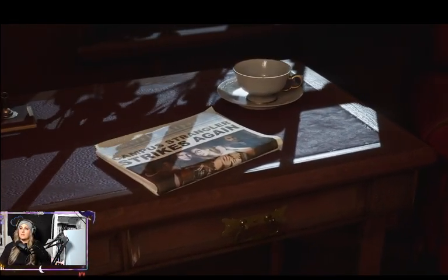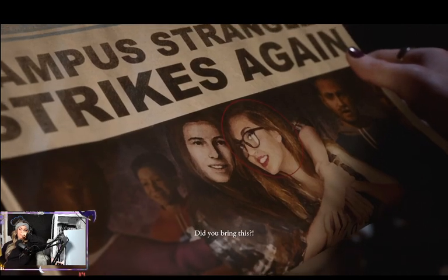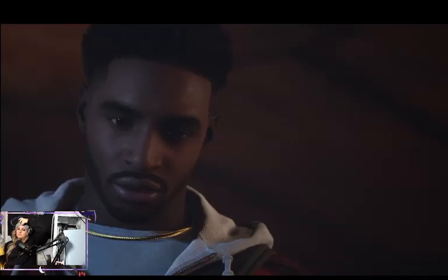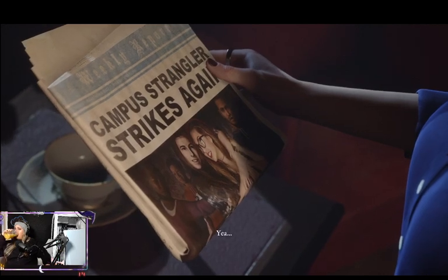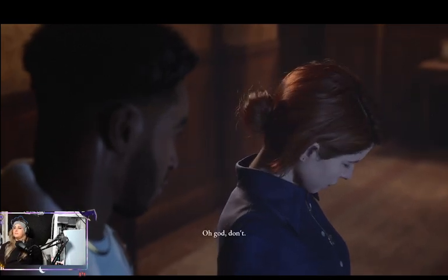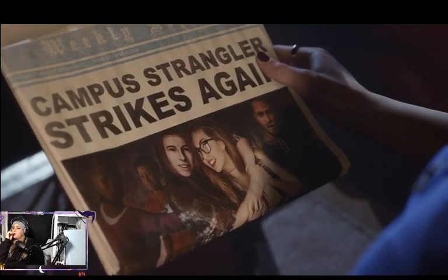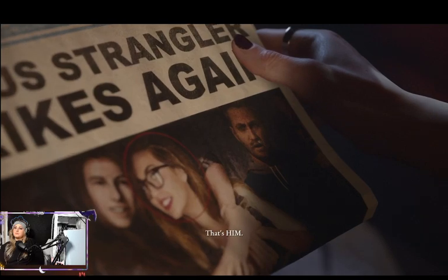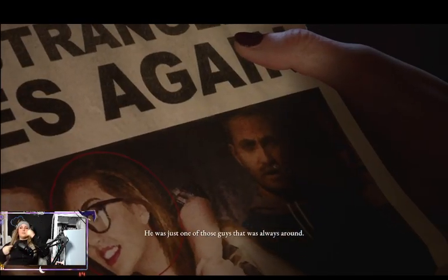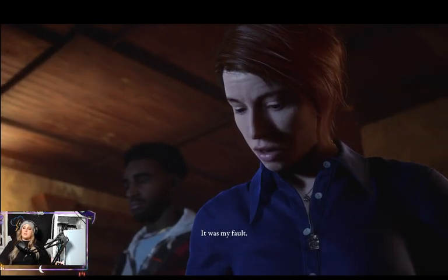Wait. What's that? Is this somebody's idea of a fucking joke? How is this here? Did you bring this? No. Is that her? Yeah. Shelby. Matching nails? God, don't. We always got them done the same. That's him. What? That's him. The guy in the back. You know him? I kind of did. He was just one of those guys that was always around. We would be at some of the same parties, but that's it.